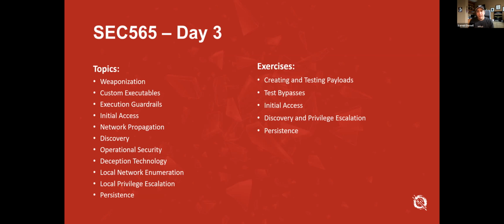Then on day 3, we're going to get into weaponization, talk about creating and testing different payloads. We're going to get that initial access for our scenario for this first version of the course. We are emulating a Hafnium, so there is an Exchange server. We're going to do a little bit of recon on the target network, and we're going to find out exactly what version of Exchange they're using. Then we're going to start poking at it, see that it's vulnerable. We're going to get access, and then we're going to get into the network.